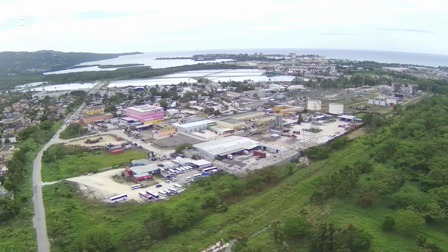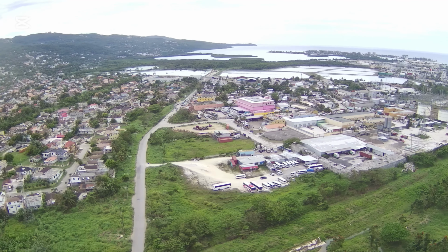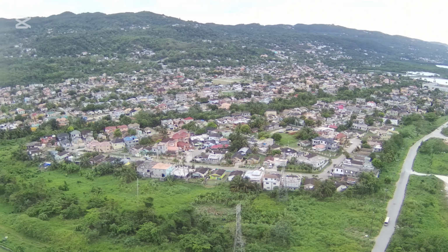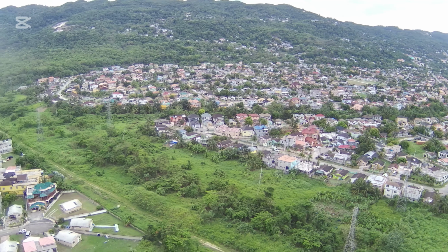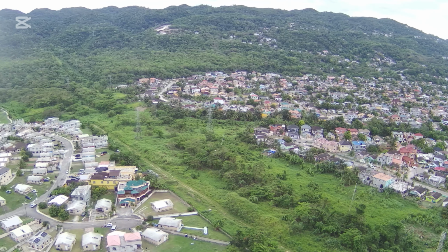And also you can see the Bogue area here, the sewage pond out there in the distance. I heard somebody saying that, you know, Montego Bay is running out of lands based on the amount of developments that are going on. Let me know what you think about that, you know, if Montego Bay is indeed running out of land space.